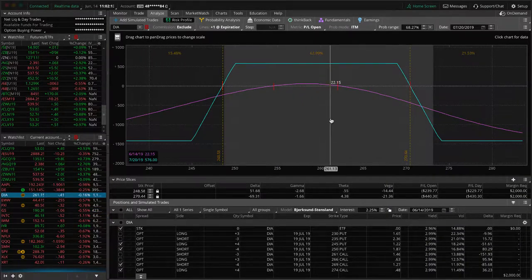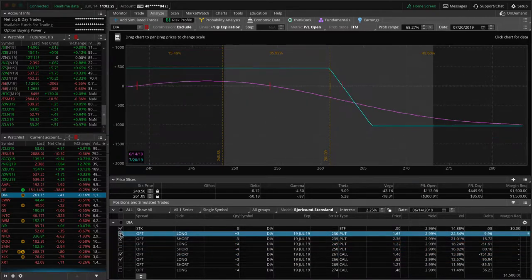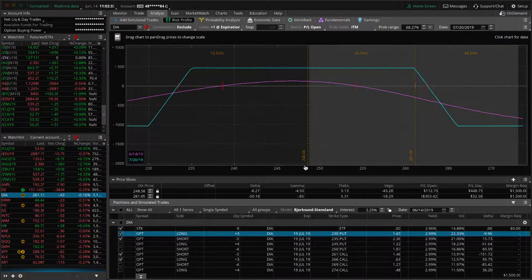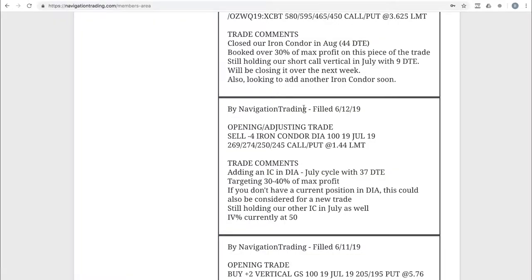So here's the one that we just added. You can see price is pretty centered, got a tiny bit of profit there. And then our other one that we already had on is this one here, where you can see price is hanging out in the upper end of the range. If price continues higher, we will close out the untested side just as we teach in the course and continue to manage that as needed. So that's where we're at in DIA. Both of these are in July with 35 days to expiration. So a lot of time left in that trade.